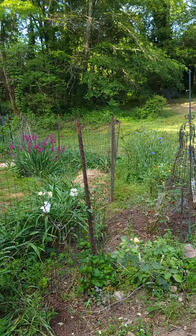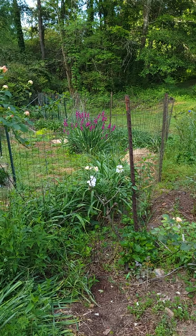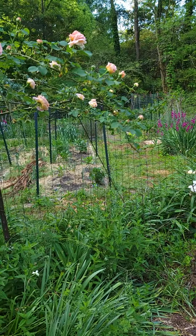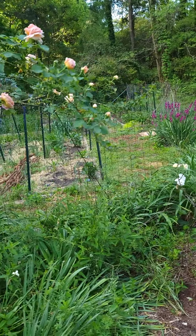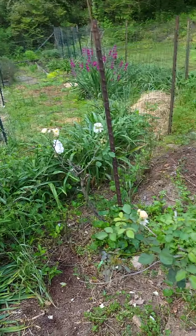Anyway, I thought I would give an update on the garden. Things are starting to bloom, and dahlias are starting to come up, and it looks like I haven't lost any this year. But anyway, we'll talk about that in just a minute.